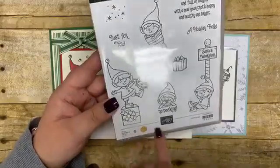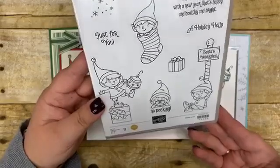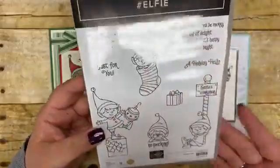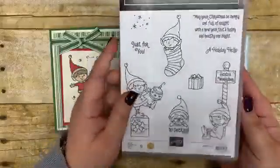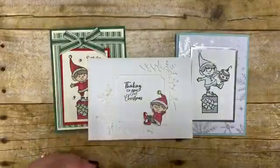But anyway, this one was designed by Karen Duke. Karen Duke is a demonstrator from Canada, and I love it. If you guys have seen Elfie on the Shelf or anything like that, it kind of goes along with that. So let's go ahead, not sure if I told you, it's only $22. So it's not a very bad price at all for this stamp set. So let's go ahead and get started.